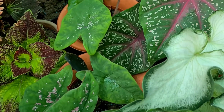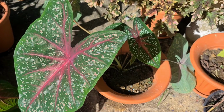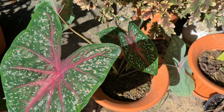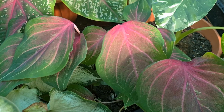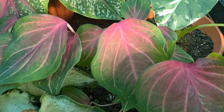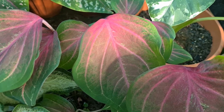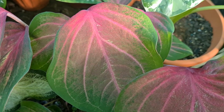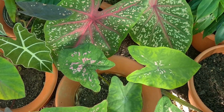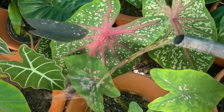In some countries, there are some persons who, because of the temperature changes, because their conditions are much colder and they experience winter, may have to uproot these tubers and store them inside until that period has passed, and then after they would be able to plant them out again. During their growing season, they require moderate watering, so try not to keep this plant damp, not soggy.